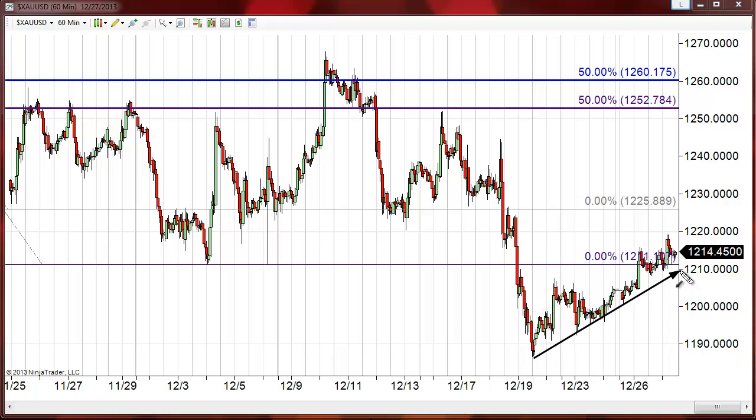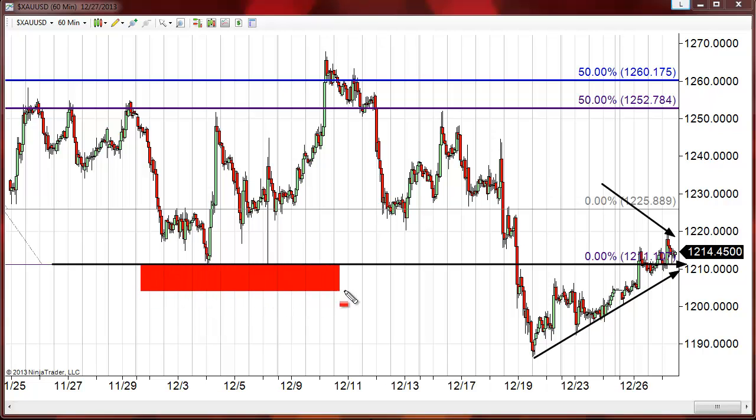We had formerly pegged 1211 as our resistance area. We are trading above it, just slightly above it at 1214.45. This particular 1211 number comes from some recent lows that we hit, and you can see these back at the beginning of December. Market pops up, and these are different areas of resistance that we have.